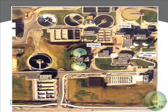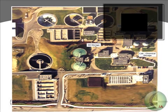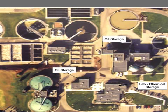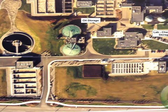For the case study, let's take a quick overview of the plant. The plant is a 20 mgd design flow facility with an average daily flow of 12.6 mgd for the last year. The plant is actually two treatment plants, with the north facility shown here constructed in the 1970s, and the south facility was built in 2000.